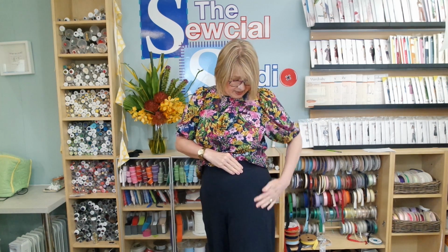So the facing actually sits on top of one of the pocket bags on the back, and then you have your extra pocket bag on the front. So you're building up those 3 layers, and those 3 layers then go into the waist as well. It can make it quite bulky, but these have been absolutely fine, and it does give a nice sort of structure just through the hips.